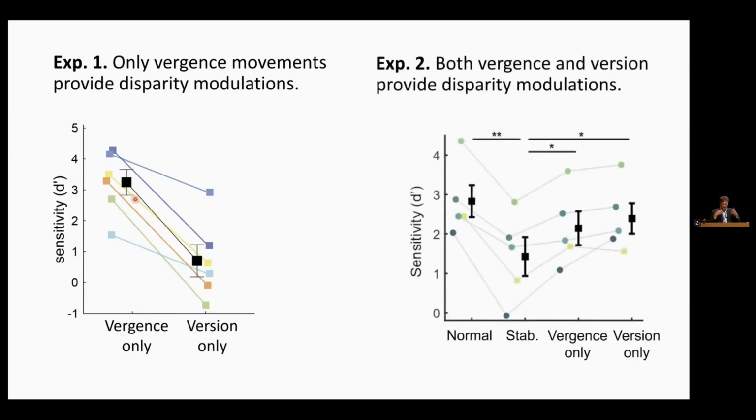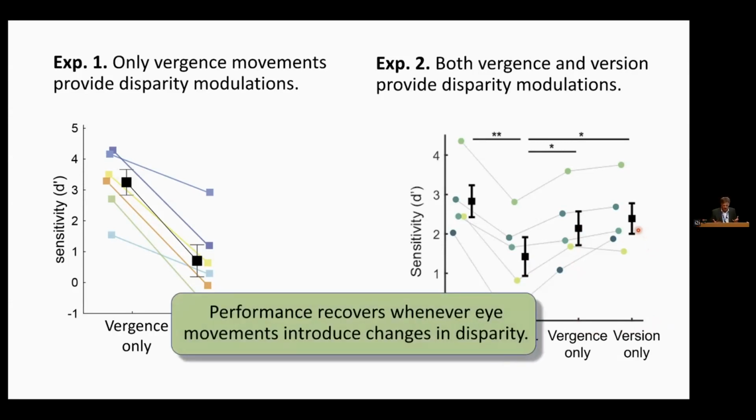Here is another experiment, with a different stimulus, designed so that both vergence and version provide changes in disparity. And now performance is normal under normal viewing, impaired under stabilized. If we allow vergence or version to occur, performance recovers. Okay, whenever there are changes in disparity, then performance seems to do better. So this really suggests to us that it is the change in disparity which is critically important for performing this task rather than absolute disparity per se.